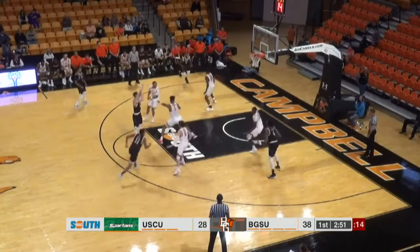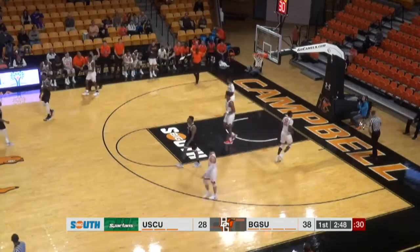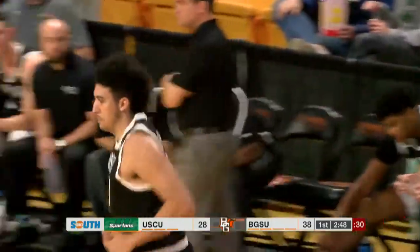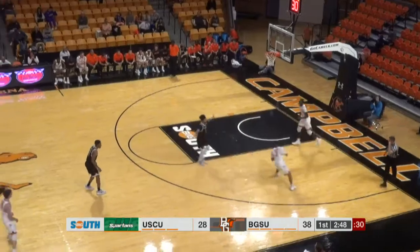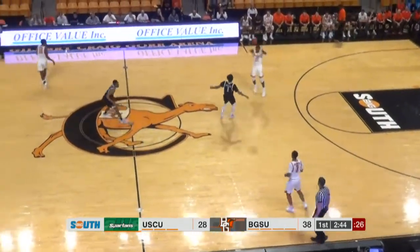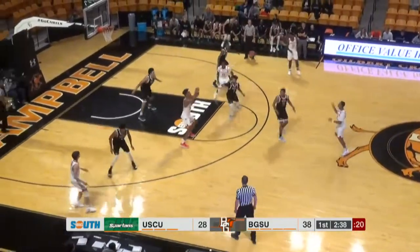Tompkins. Smith. Won't go down. The ball turned back over to Bowling Green. Upstate trying to find an answer. They'll bring Fry into the game. A Bowling Green team looking to start 4-1 on the season with a win here. That would be their best start since the 2014-15 season.